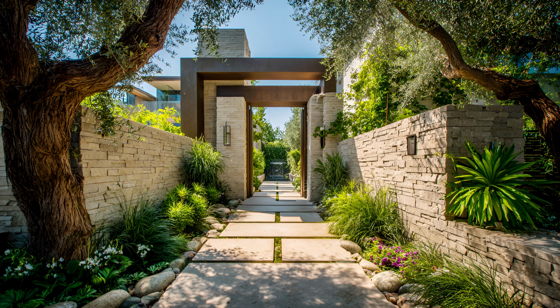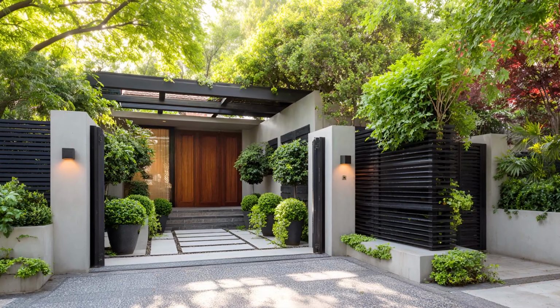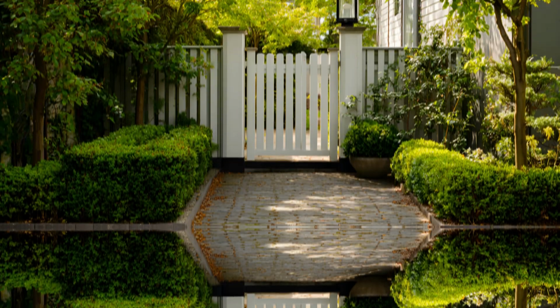The walls surrounding a property play a similar role. They define boundaries, but in today's design language, they also function as canvases. Vertical gardens are one of the most exciting trends, where climbing plants and modular planters turn a plain surface into a living, breathing wall. Some homeowners choose textured finishes like stone, concrete with natural patterns, or wood panels to create depth and richness. Others experiment with color, moving away from stark white or gray to embrace earth tones, soft neutrals, or even muted pastels that blend more organically with the surrounding environment.